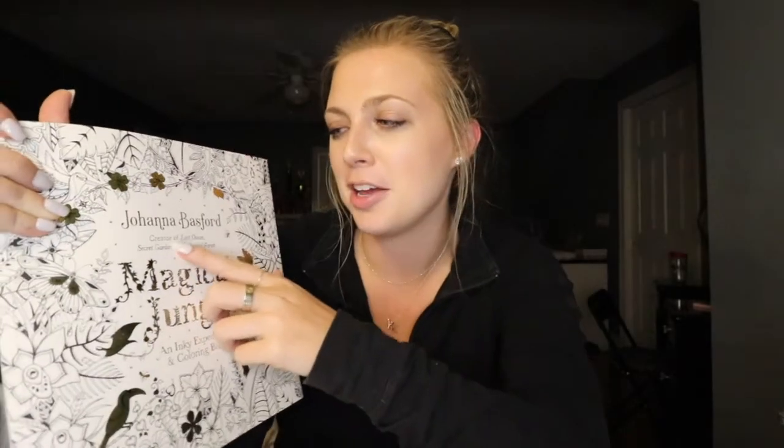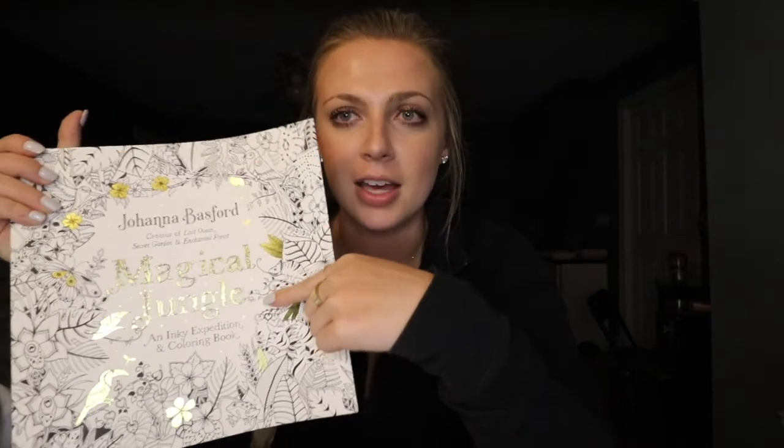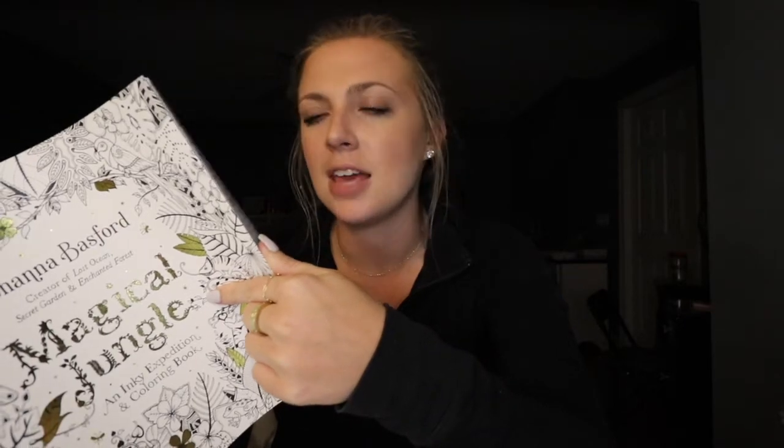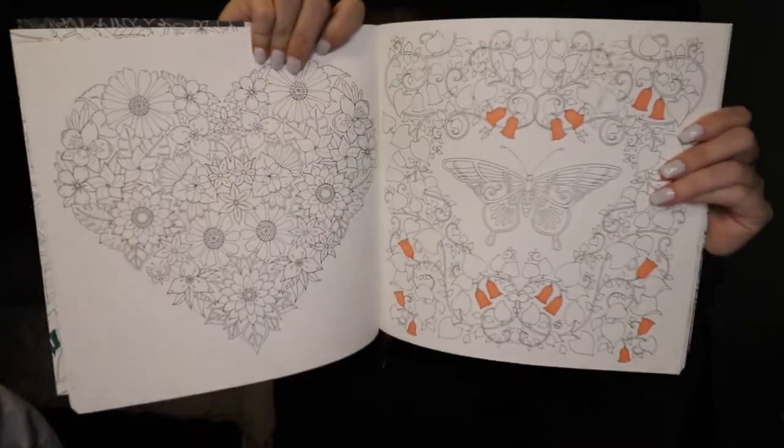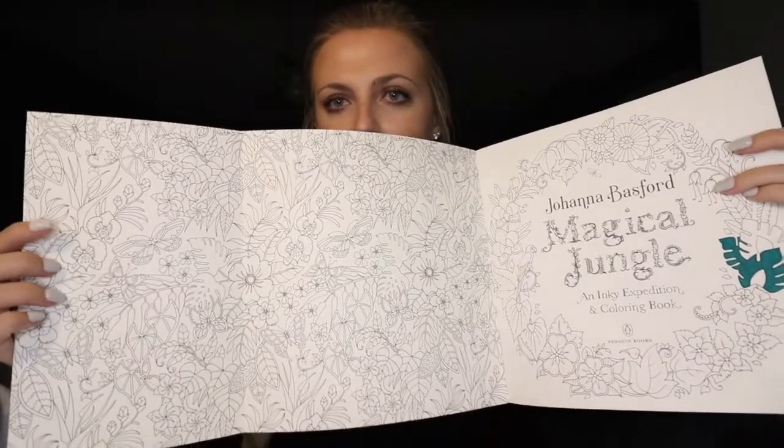This author, Johanna Basford, makes the best coloring books. I first had her Secret Garden book and then her Ocean one, and now I'm on the Magic Jungle, but I love it. They are detailed but not too detailed where it's unenjoyable, because even though I can color in the small stuff, I want some subject to it. This is the only one I've started so far because it's pretty much brand new, but you can kind of see the pages. You can even color the cover as well as the inside. They're available, I think, at any bookstore and Michael's and any craft store. So definitely check it out.